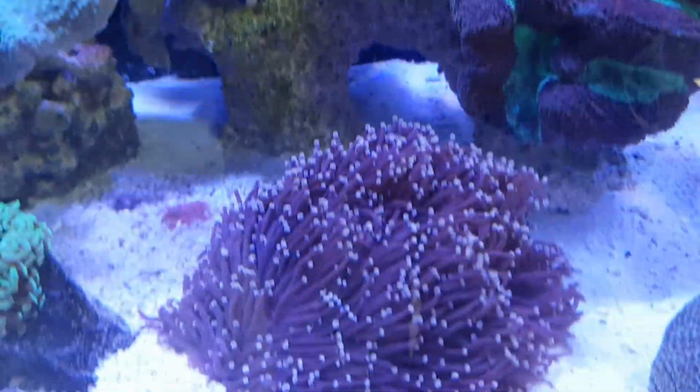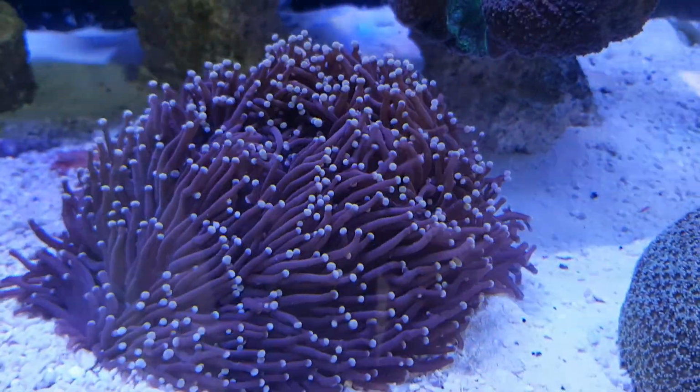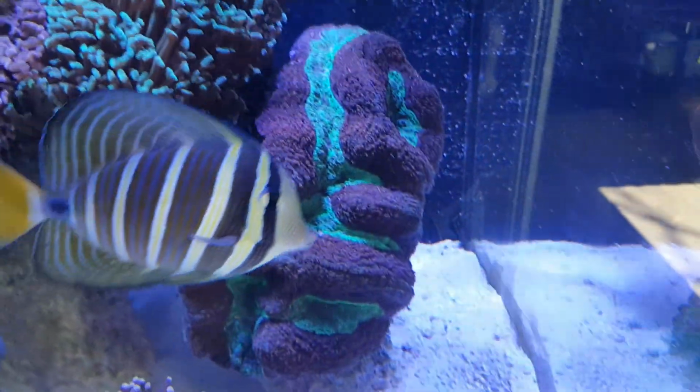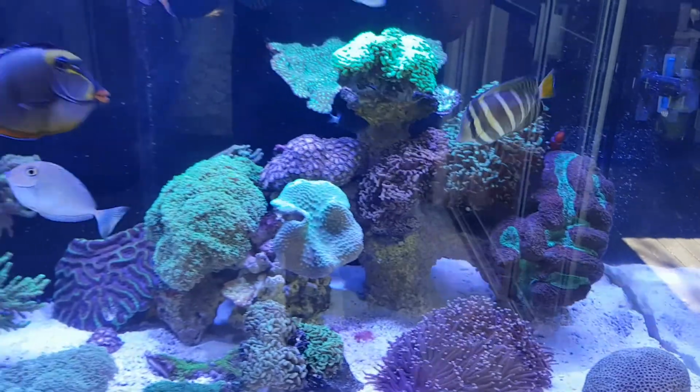And this big torch here is awesome. Love it, love the colour. It's doing very, very well. And this big guy here, I mean, what do you say? It's awesome. It's been doing well since I've had it.